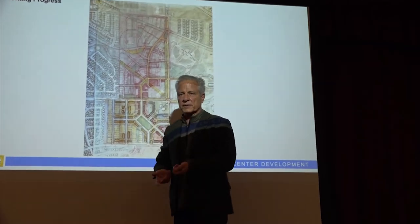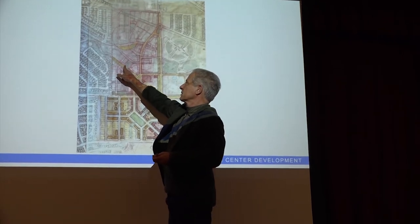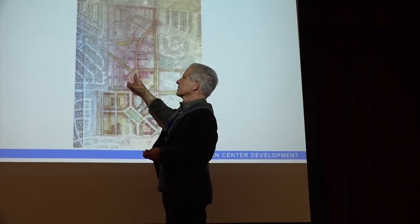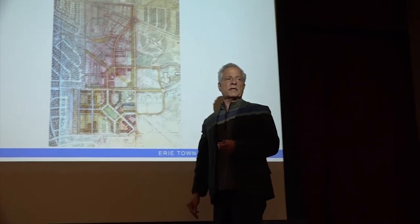The current plan buries it. The proposal by the developer buries it. And what we did is we revived it to bring you into the town center. And that's why you get this. It's extremely deep. It's extremely deep, yeah.